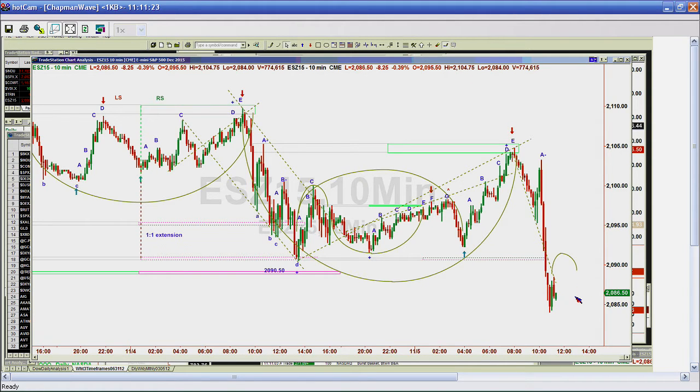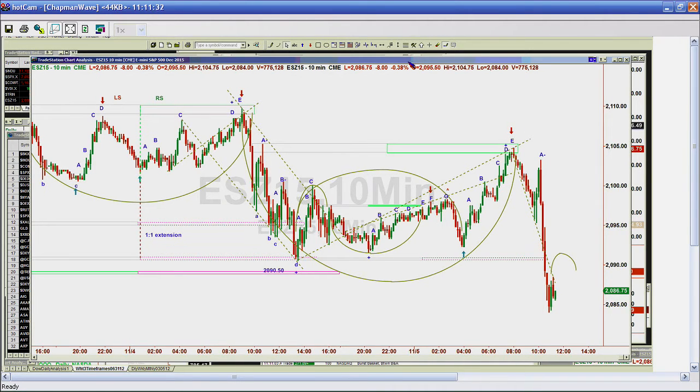Now this is a very important moment, because a close below 2084 suggests that you're going to go even lower and make another extension to the downside. A rally from here taking out 2089 says yep, you can try to rally to the 2090.50 area and make another arch formation. All right, so that's that. Just thought I'd do a little technical analysis here. Couple of things I wanted to talk about.